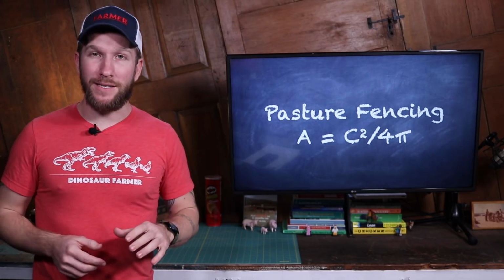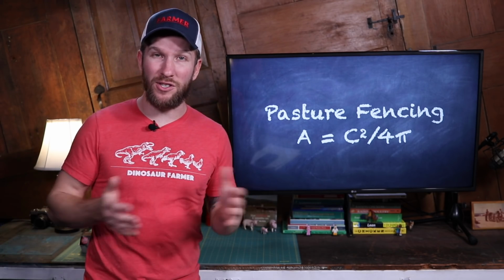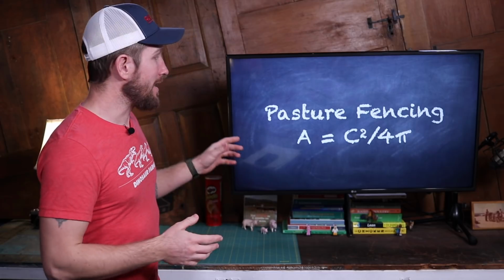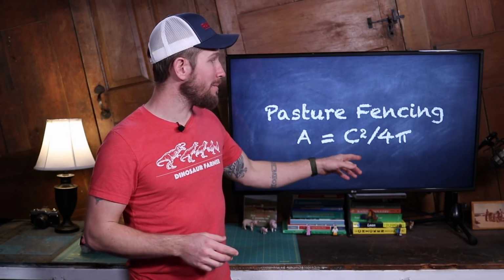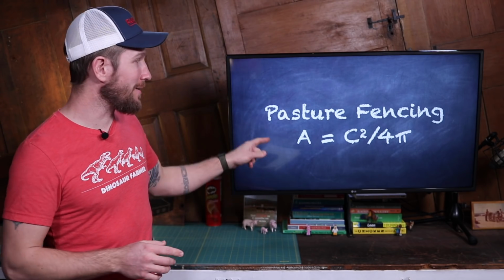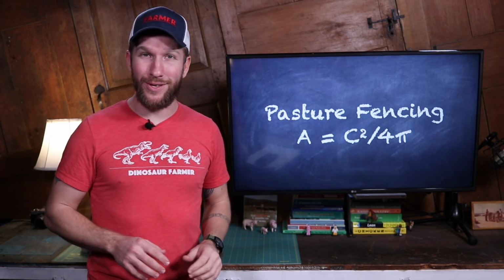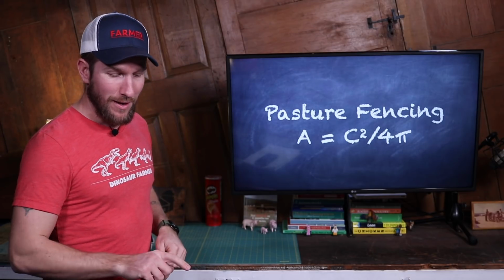With that pasture fencing, we want to find the total area if we know the given length of a fence, their standard fence lengths. So the area equals the circumference squared divided by 4 times pi. Well, I had to find all these equations and how to do those symbols in Keynote for this video, which was fun. I know some keyboard shortcuts now.